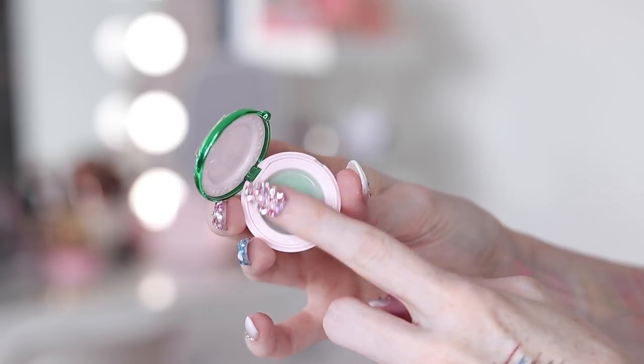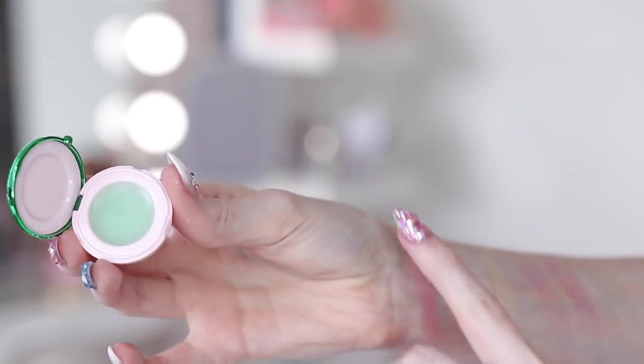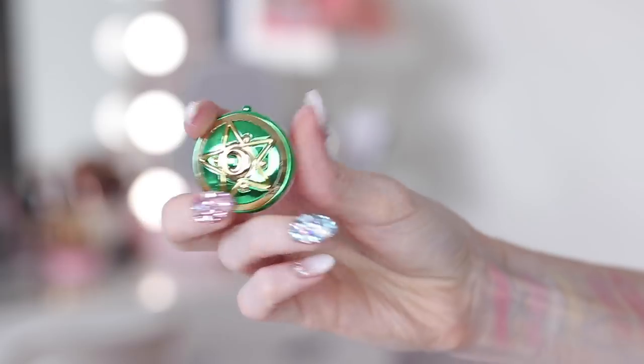When I swatched it, absolutely nothing came off. I might actually put some of this on my lips right now just to see. It's got a really unusual feeling. Not very much seems to come off when I put my finger in it.